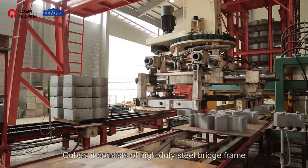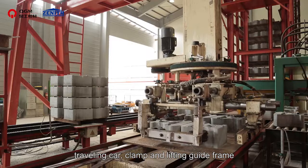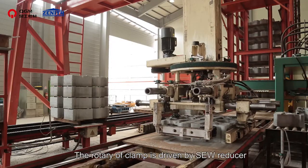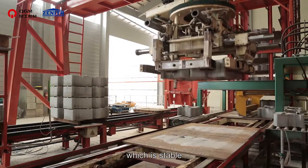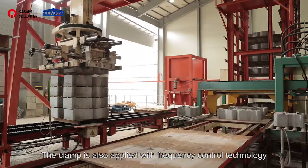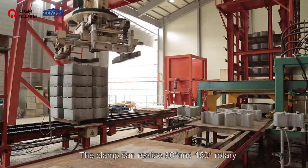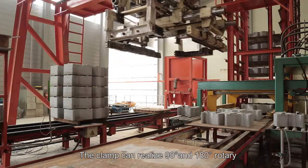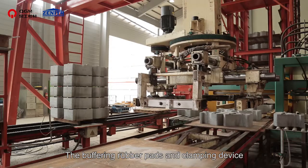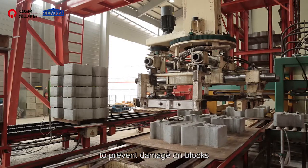Cuber. It consists of high-duty steel bridge frame, traveling car clamp and lifting guide frame. The rotary of a clamp is driven by SEW reducer, which is stable. The clamp is also applied with the frequency control technology, and the speed is controlled by program. The clamp can realize 90-degree and 180-degree rotary. The buffering rubber pads and clamping device are attached on the clamps of a stacker to prevent damage on blocks.